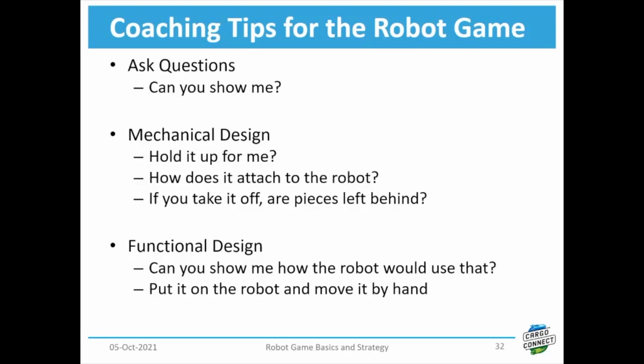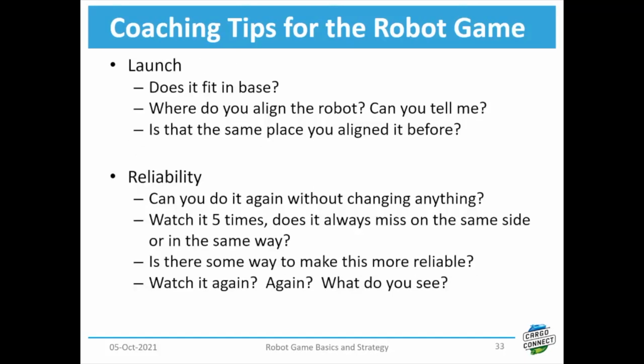Another one, if you take it off that arm, are pieces left behind? Can you show me how the robot would use that? Put it on the robot and move it by hand. So that's another thing, because sometimes they think that they're holding a tool in their hand and they're using it like a wrist. And the robot doesn't have that. It has just forward and backwards, like up and down. So it doesn't have the torquing thing unless you build a really fantastic arm.